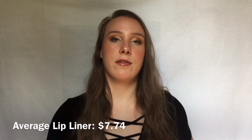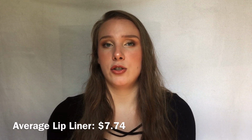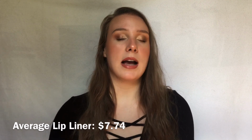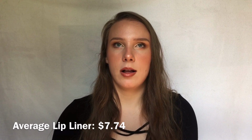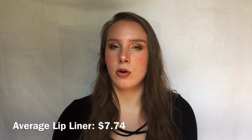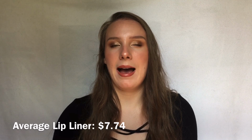So now we're getting into lip products, and I split them up into four different categories. For lip liners, I have 21, and the total for that is $162.64. And then it averages out to $7.74, which is a really good drugstore price. I'm not surprised by that because I have a lot of ColourPop lip liners and also some from Wet n Wild, which are only like $3. And I definitely don't buy high-end lip liners.